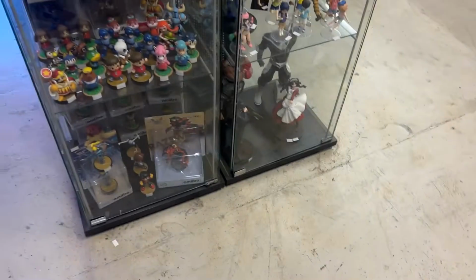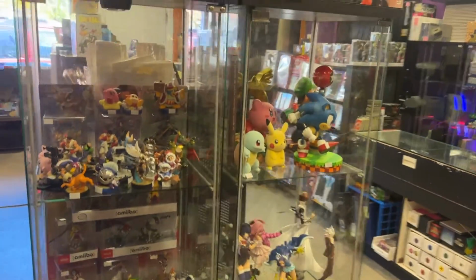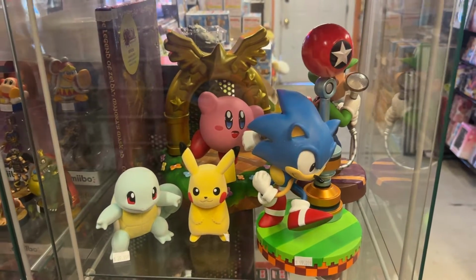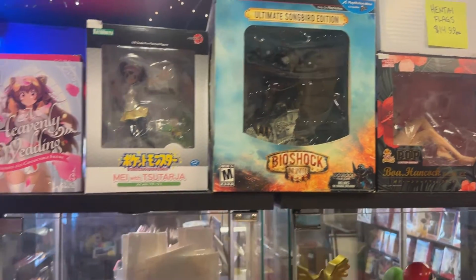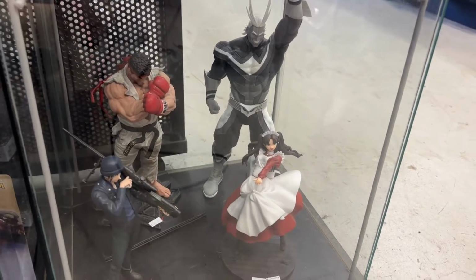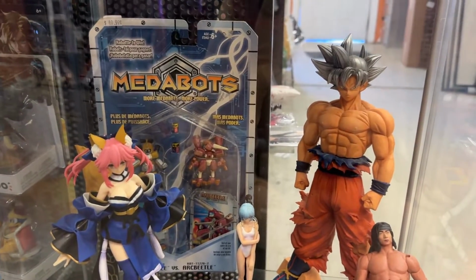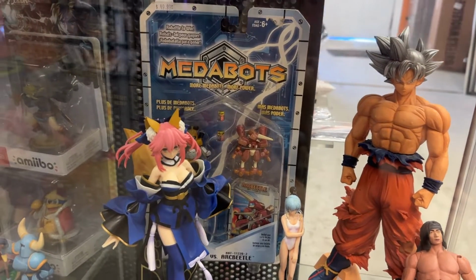And then I'll just turn back here because there's this big cabinet of lots of different figures and amiibos. This really awesome Sonic one and this Kirby one I really love. And then some more figures up here. Really great selection. I especially love this Street Fighter. This Ryu is really awesome. And they've got Metabots on the card, which is, I mean, you just don't find that in stores in person. It's really cool to see.